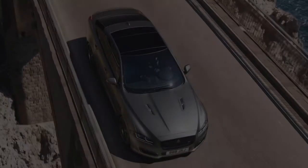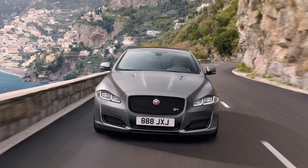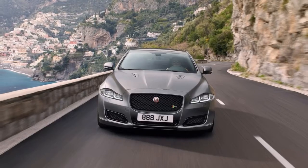The XJ is the pinnacle of Jaguar's saloon car lineup. The luxury sports saloon delivers an unrivaled combination of Jaguar design and driving dynamics along with the ultimate in luxury refinement for drivers and passengers.